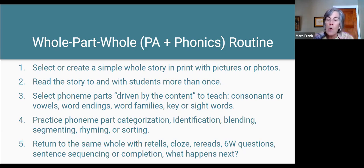Could be consonants, vowels, word endings, word families, key or sight words. Key meaning used frequently. Then they practiced those phonological awareness skills through spoken language. And then they returned to the text for some comprehension activities. So it really encompasses a number of alphabetic skills in addition to fluency and comprehension.